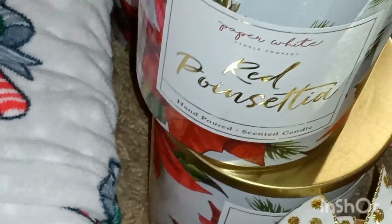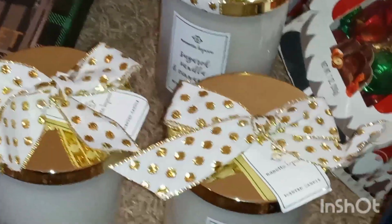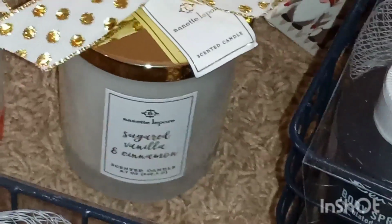These were normally $9.99. These were $2.49. Let me get, hold on, guys. Okay, these candles say, let me zoom in, sugared vanilla and cinnamon. These were normally $6.99. These were $1.49. This is the Ben Sherman grooming set for men. Most of these are not marked with the clearance price because what the cashier did, as soon as she put the numbers in and the price came up, she just scanned it for that price.